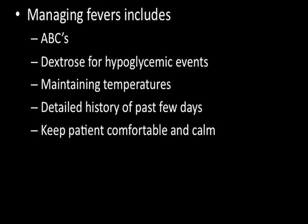As EMS providers, we don't carry Tylenol or Motrin to bring the fever down. But these patients may have chills, and any other symptoms that you can do something about, you should, to try and make them as comfortable as possible for transport. Managing fevers includes the ABCs: dextrose for a potential hypoglycemic event, maintaining temperatures, a detailed history of the past few days, and keeping the patient comfortable and calm.